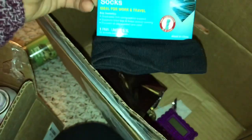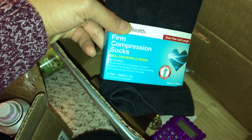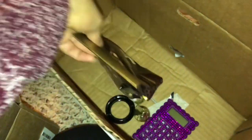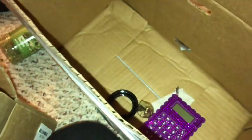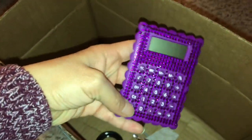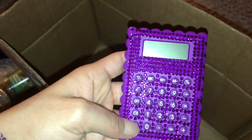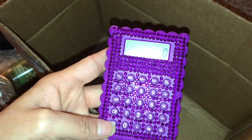And then this firm compression socks. And a little bit of chocolate. And then a calculator, and it actually does work, so that is pretty amazing. Oh, there we go. And it doesn't want to work. No. Oh, there you go. Okay. Another chocolate. So I will be using the chocolate. I'm not gonna waste it.